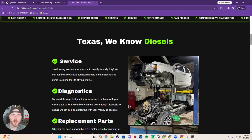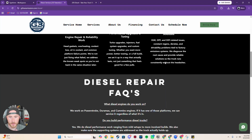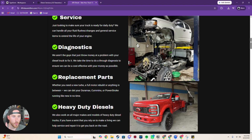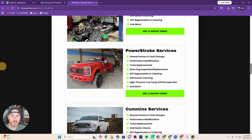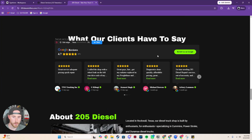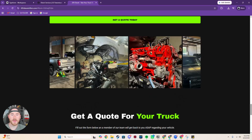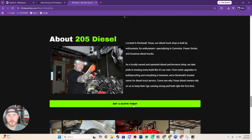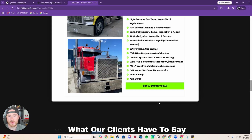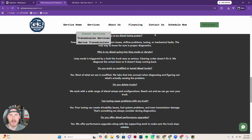Then you go down and we have, again, breakdowns here, more well-used visuals. There's not much here, just a wall of text. Well-used visuals, going through types of vehicles they service, the services themselves broken down, more reviews, another trust build about the shop, more pictures. And then look here, there's also always going to be buttons here scattered around the page that are going to allow you to execute on that main call to action, something that this page does not do, and that's something that absolutely needs to do.